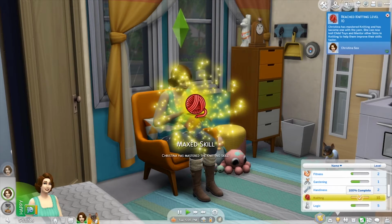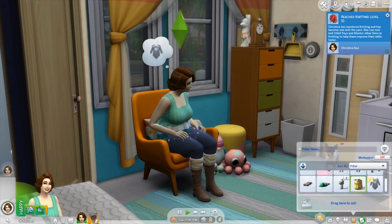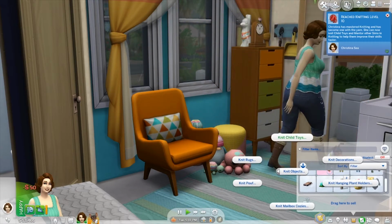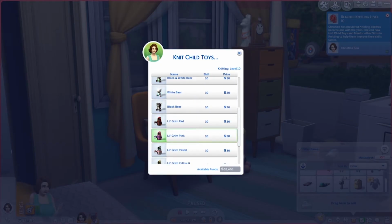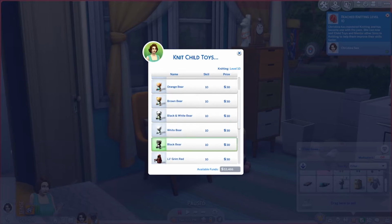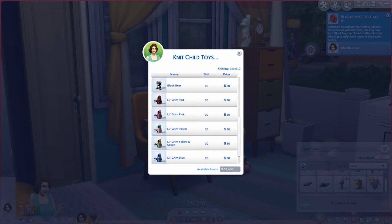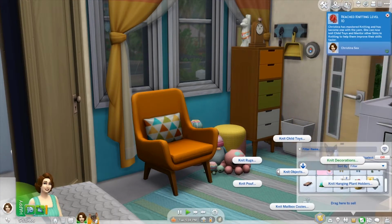So we have maxed the skill. Let's go ahead and see overall all of the items that we can knit. So we can knit children's toys, which is unlocked at level 10. Oh my goodness, that is so fun. Those little Grim Reapers, I love. And let's see, we can also knit decorations.